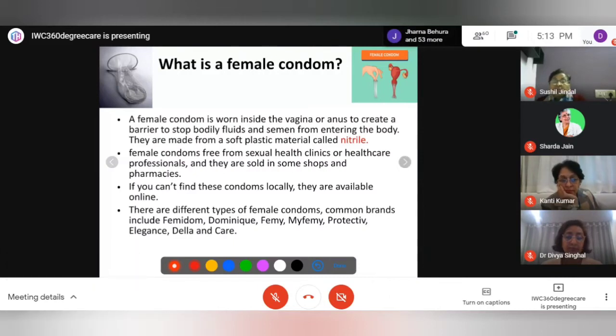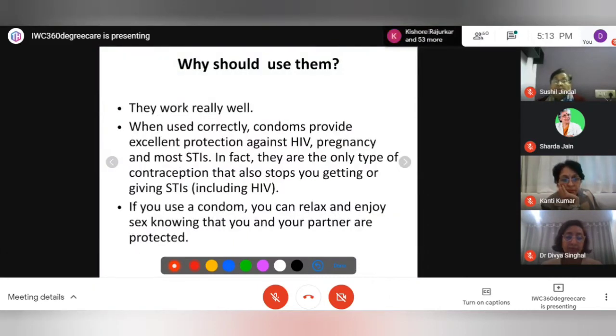So they work really well. When used correctly, definitely they provide good care. And if the female is using the condom, at least she can relax and enjoy the sex, and she can prevent herself from disease as well as unwanted pregnancies.